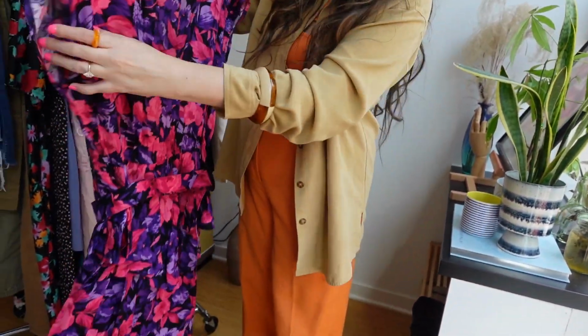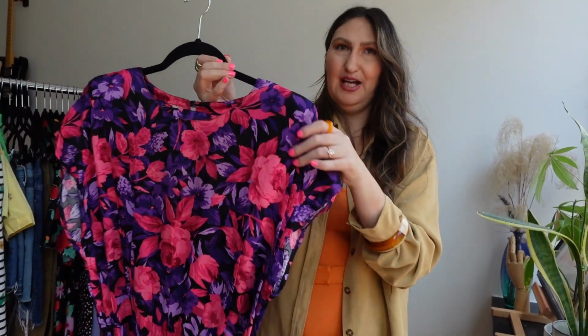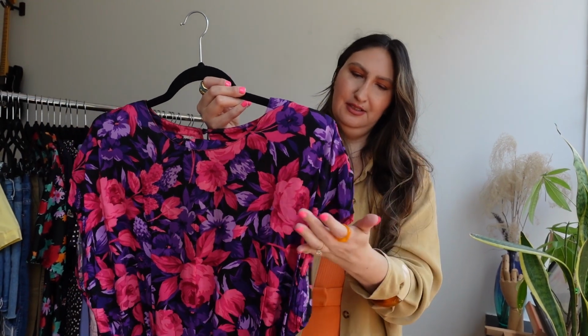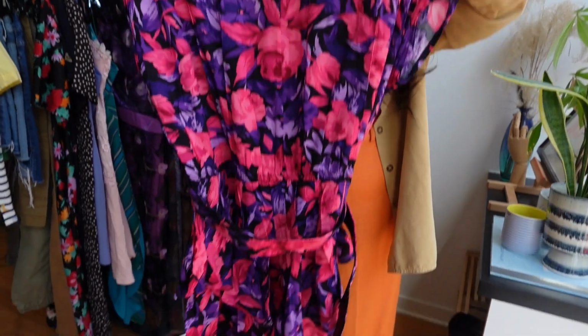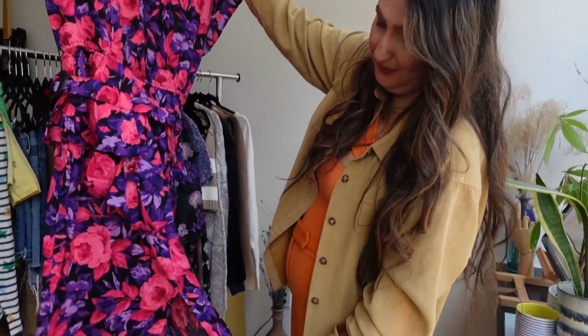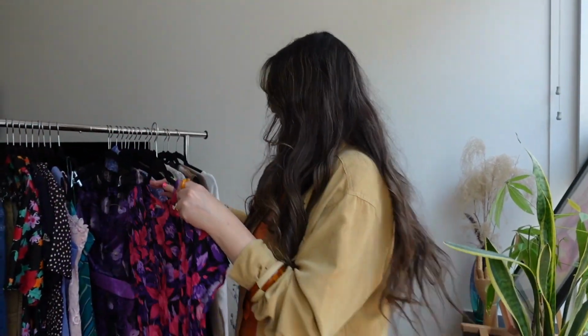The peplum. I think that this style of sleeve is actually really flattering, where it's almost not a drop shoulder, but a no shoulder sleeve. I think it's slimming on your arm, but I thought this is so beautiful. Definitely 80s or early 90s. Really cute.